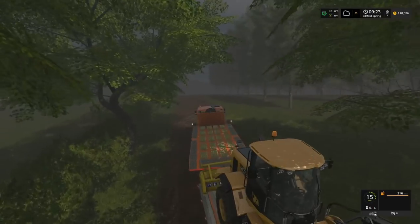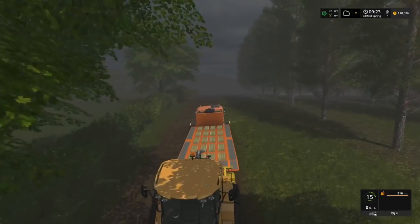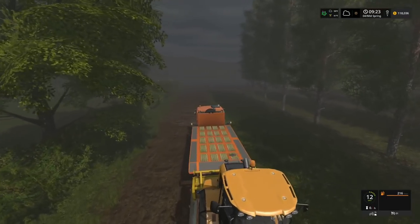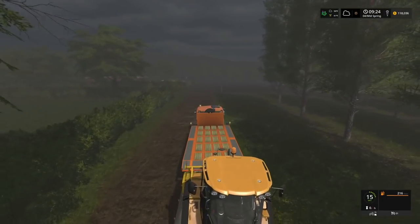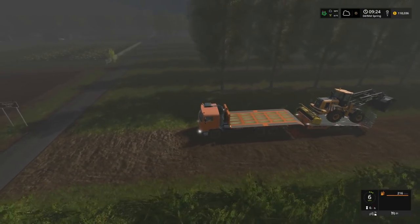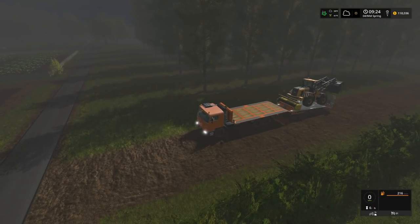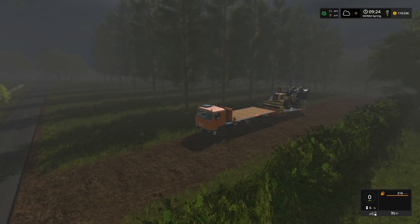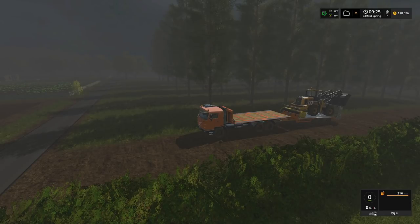So right here, this little property, right across from the salvage yard, this is where he is going to build his new little homestead. I told him that I could come down here and start giving him a little hand and help him out just a little bit. So I need to lower my gauge there.